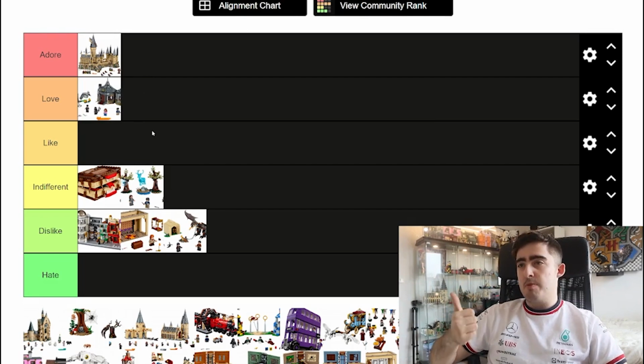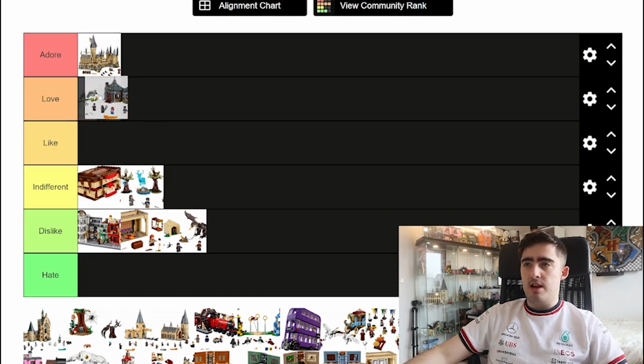Not only that, but we get 6 minifigures in this set, a lot of them unique, and we also get Buckbeak as well, which is the first time we've gotten him in a Hagrid's Hut set, because we usually get Aragog. So I'm glad they mixed things up and didn't just give us an original version like they always do with the Aragog included. So this is a very, very solid set.